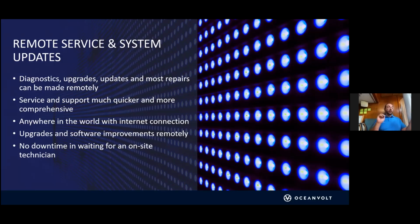We can see the batteries, we can see all of that stuff. And if you're having a fault, we can send the part or make the correction. Also, as new updates come, things like the Servo Prop will be increasing in efficiency as it learns better logic for finding the ideal blade angle for every condition. And there'll be other new features that can be added on. That's a big part of the basic architecture that Oceanvolt built their system on: being able to gather that information and communicate back to the system, either to make those fixes or to upgrade it down the road.